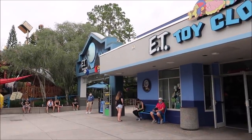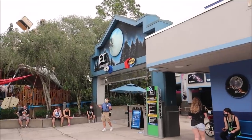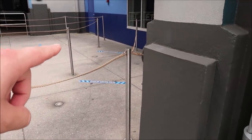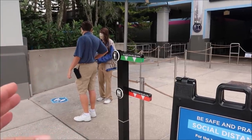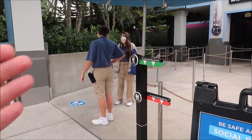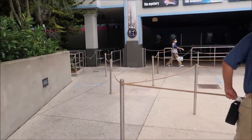Here it is, the ET ride. Doesn't open till 10 a.m. though, so we're gonna wait it out because we only have 2 minutes to go. Peeking in, you can see the 6 feet separators inside the queue here, but we'll actually get to see it in a couple seconds. This is gonna be our first ride, and after this, we have a virtual wait. We have a virtual pass for Gringotts, so it's gonna make a lot of sense. And look at that. Oh wait, are we open?